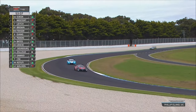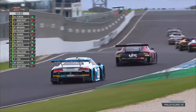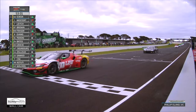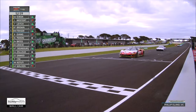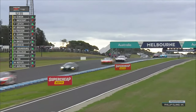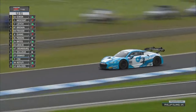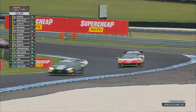Tony Bates assumes the lead in the AM class in the Makita AMG GT3. That's Renee Gracie in ninth place. Starring performance from that car yesterday in challenging conditions with Paul Stokel behind the wheel. So the Juice leads the way in the Merc with Paul Licini to drive that car in the second half of the race. Mostert, Leach up to third.